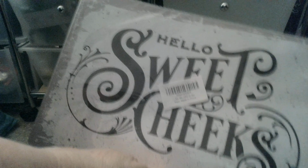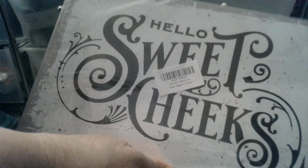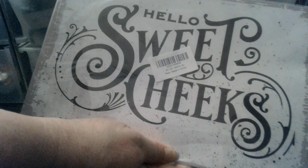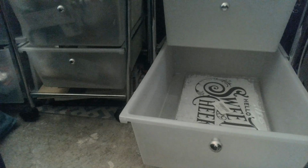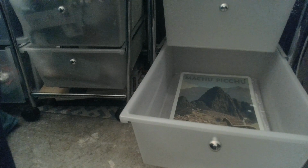Here's the second one. It says, hello, sweet cheeks. I don't know if anybody uses that as a term of endearment with their spouse, kids, grandkids. Once again, it's metal. These are also fun for a garage, a porch, a patio. Here's one of Machu Picchu. Oh, and look, there's a llama. Oh, and look at the great maze down there. Well, actually, I think it's ruins. Okay, so 3 great signs.